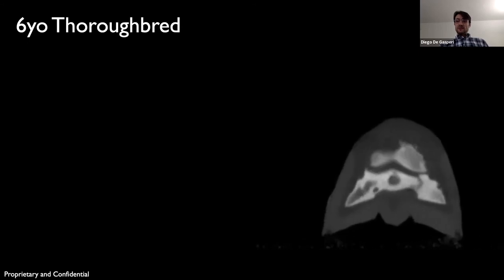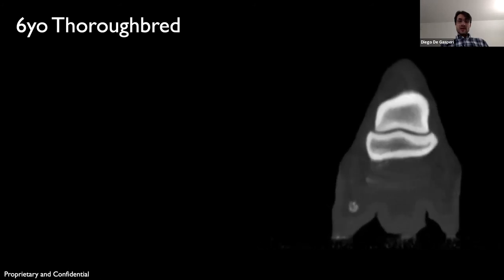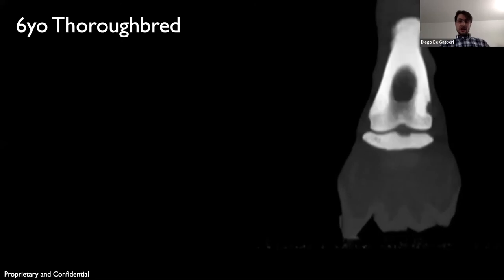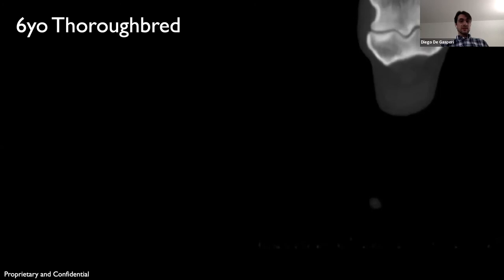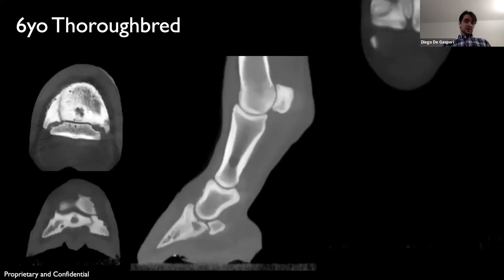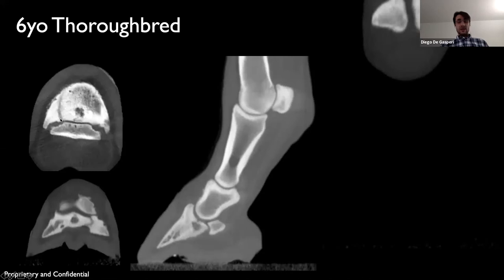So a few days later, the veterinarian went to the farm, took radiographs, and diagnosed a P3 fracture with the radiographs. So the case was referred to us for further evaluation and advanced imaging. When we did the CT, we confirmed the presence of that fracture, which was an abaxial articular fracture. We classified it as a type 2 distal phalanx fracture, but we also found a relatively large cyst-like lesion on the coffin bone.